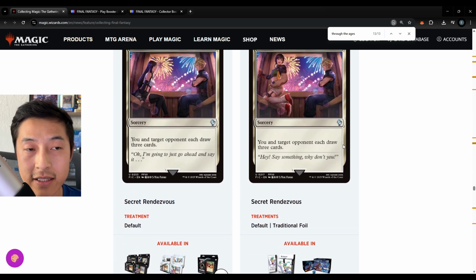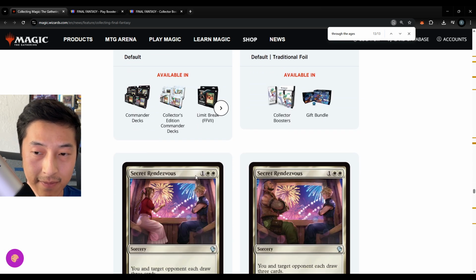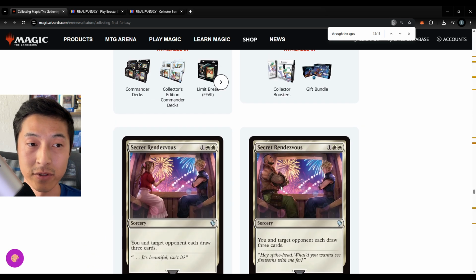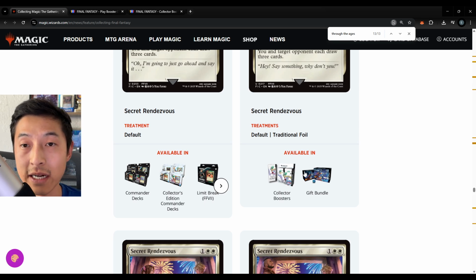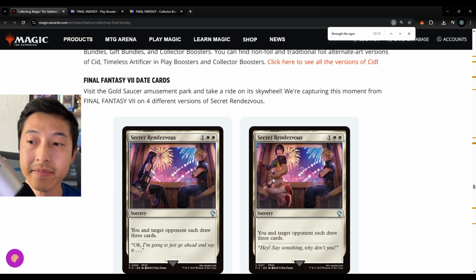But in the collector booster, you can get the other ones. So the Yuffie one, the Aerith, and the Barrett. You can get that only in the collector booster box, collector packs. Obviously, the gift bundle comes with one collector pack. So because you're opening a collector pack, you can get that in the gift bundle.